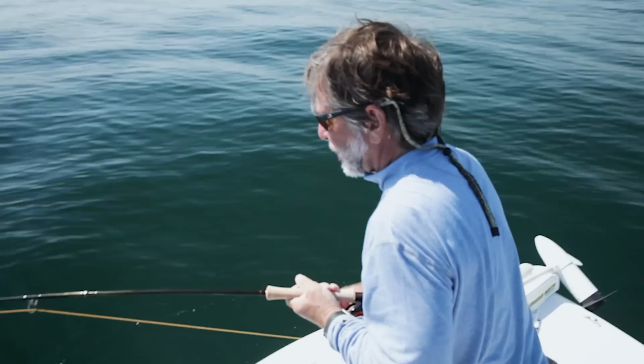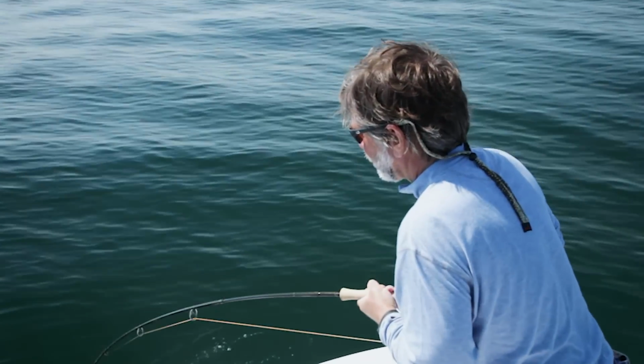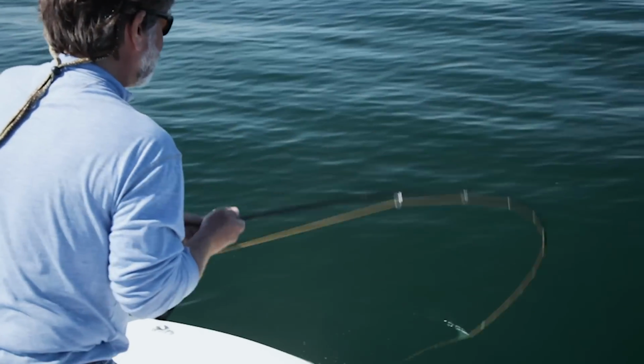When a fish sounds like this, you want to try to put side pressure on him and not lift straight up. And be careful when the line goes under the boat.